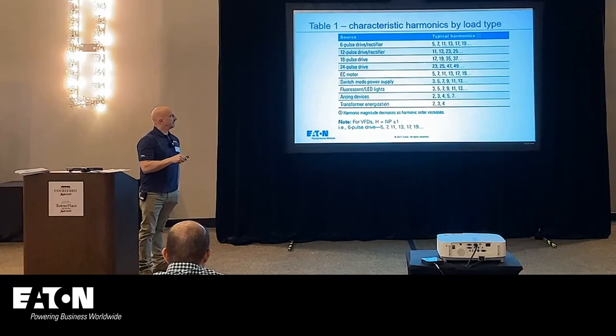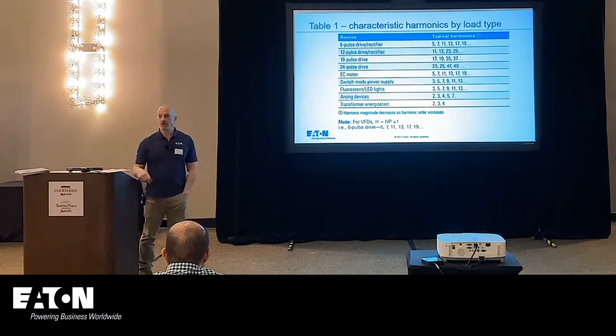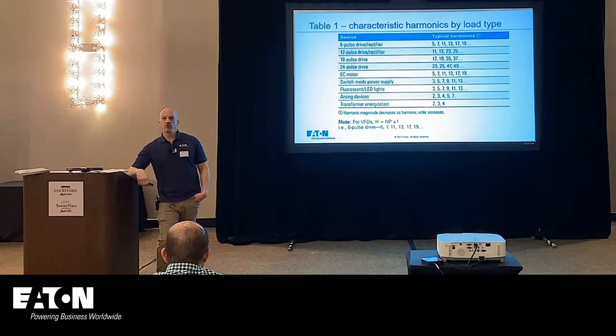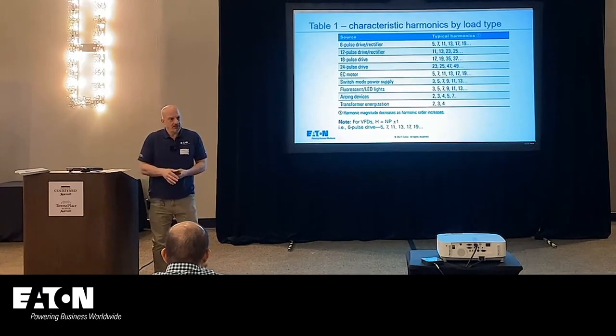And then you have things like switch mode power supplies or computer power supplies. It has all the odd harmonics, or LED lighting. What do you notice about these last two? Even harmonic. So odd harmonics are typical. Even harmonics create asymmetry.